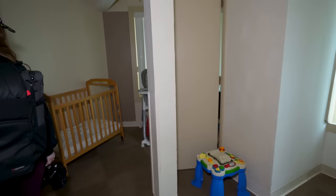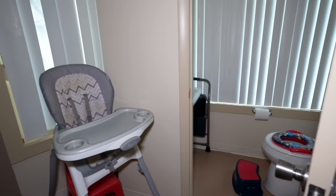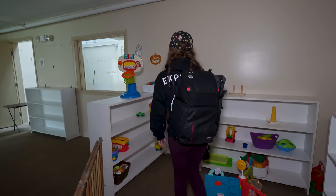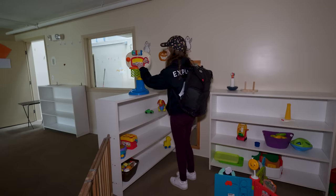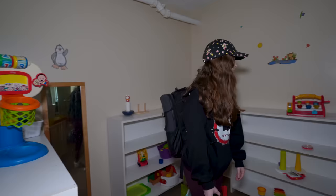Got a crib and a high chair to feed them and another bathroom with... Same setup? Kind of, but it's like the soft cushiony seat. Cool. That's cute, that little basketball hoop. So many toys. You can look forever at all the toys. It's pretty cute though. Oh, still works. That's funny. Do it again. Oh. Yay. Pretty cool.